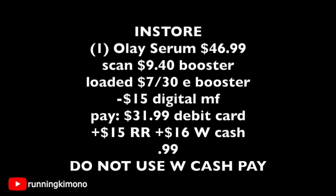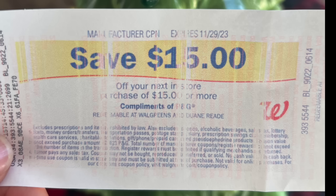And then just to show you, here's the very beautiful $15 register reward. This is a manufacturer. Obviously, it would have been smarter to do this deal first and then throw this in the Lindt chocolate one, but I was in a rush. Still delighted to have it.